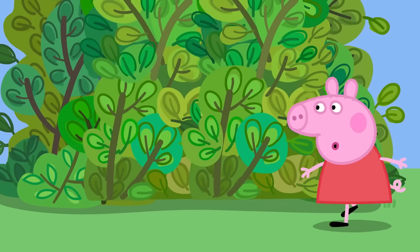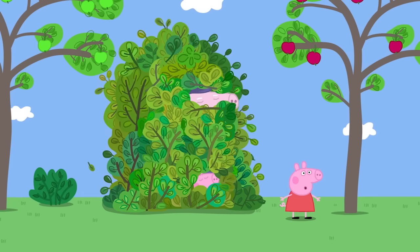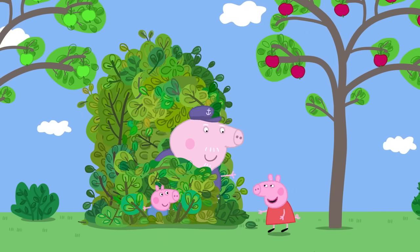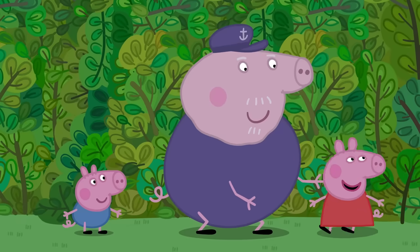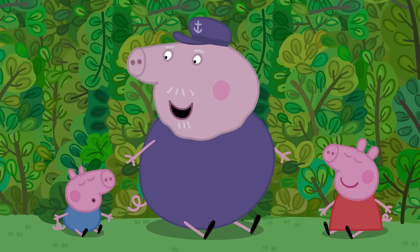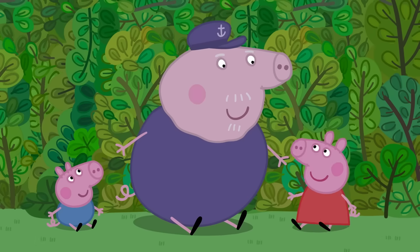Grandpa, George, where are you? Today, Peppa is playing in the garden with George and Grandpa Pig. What's that noise? Found you! Peppa has found George and Grandpa Pig in a bush. It's so cozy in here. Yes, reminds me of the garden den I had as a boy. Can we make a garden den, Grandpa? Yes, indeed. Hooray!